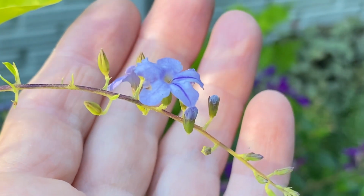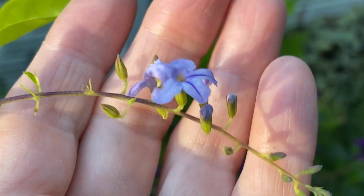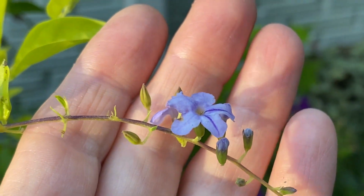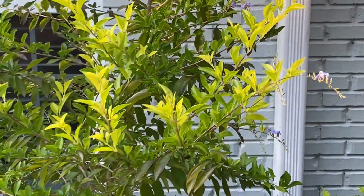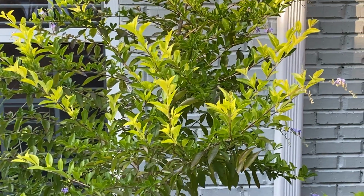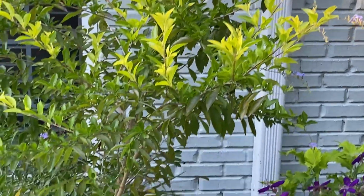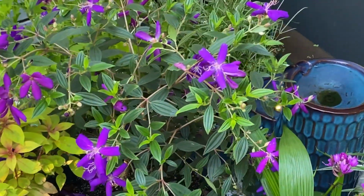So here's that teeny tiny bloom of the Duranta that the bee seems to favor over everything else. See how small it is, and just how dainty and beautiful it is. But yeah, they love them. I'm just going to go back so you can see. This one is kind of growing in a funny way, because the frost got it last year, and I cut it back and just kind of left this one long thing growing. But I'm just letting it grow like this because it acts as a shade to my other things that really can't take a whole lot of sun.